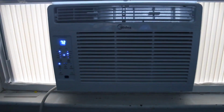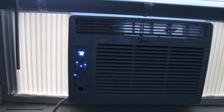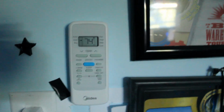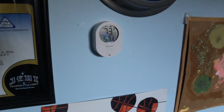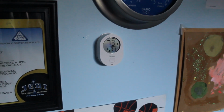You're getting electronic controls instead of the mechanical things. Adjustable temperature from 62 to 86 degrees, and a bunch of different modes. 3 instead of 2 fan speeds, and of course ComfortSense mode, which allows you to use the remote as a thermostat. Haven't seen that anywhere else, have I? Alright. Temperature is still going down, humidity also still going down. Yeah, that's dropping like crazy now.